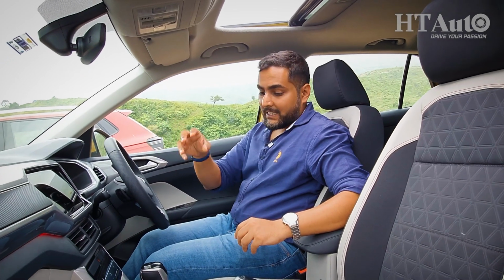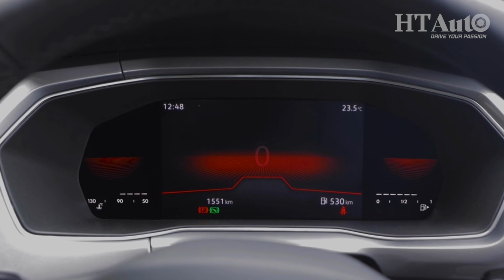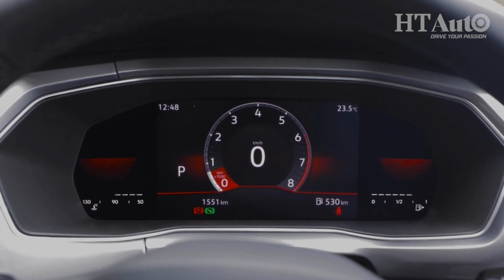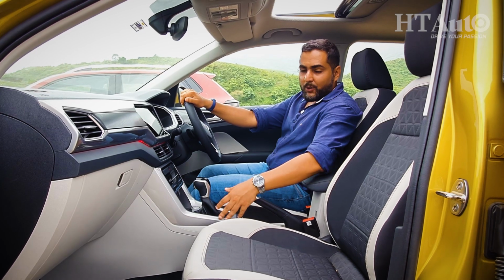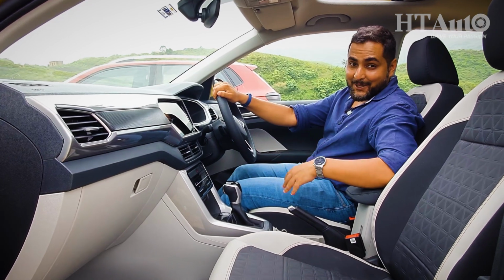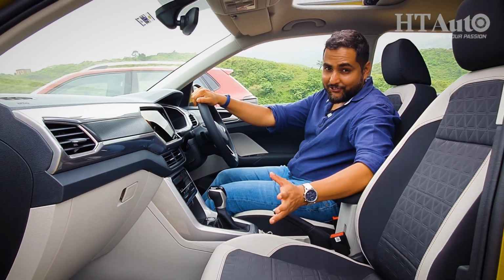Another thing that the automatic transmission car has is, as I mentioned, a completely digital display. In fact, the driver display is very modern, it's very sleek, it's very futuristic, and everything is very legible as well. Now the good thing is that the color here on the center console and on the dash, at least in this one, is a lot more pleasing to the eyes. It's not as flashy and jarring as the red that I just showed you.